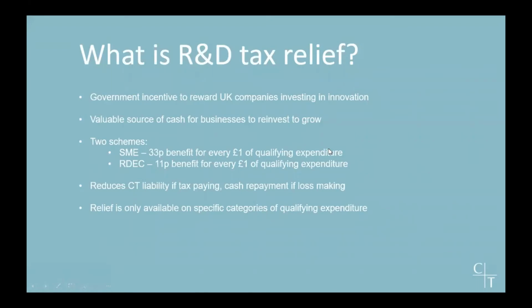So what is research and development tax relief? It's a government tax incentive that was originally introduced 20 years ago, and it's designed to reward UK companies for investing in innovation. It's one of the most generous tax relief schemes available in the UK, and it's a valuable source of cash for businesses, which they can use to reinvest in accelerating their R&D, hiring new staff, and ultimately growing. There are two schemes under which relief is available.